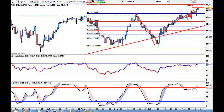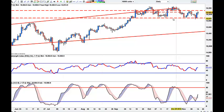I'm not trading tomorrow. I'm not even around tomorrow. But even if I was around, I would probably not trade this. I say probably not. I would not trade this.